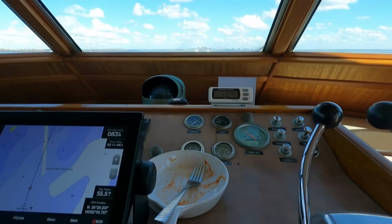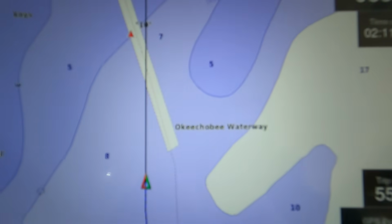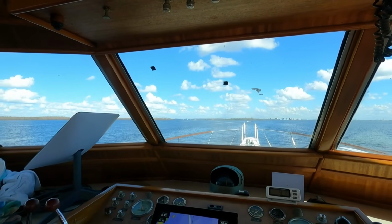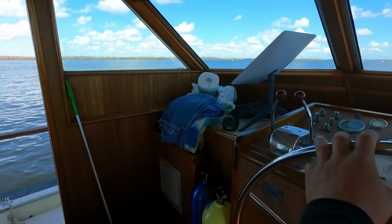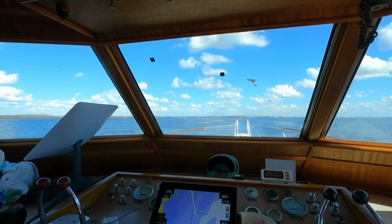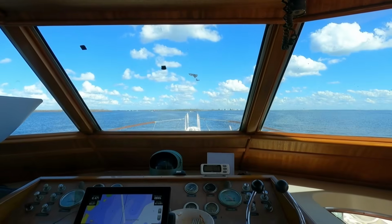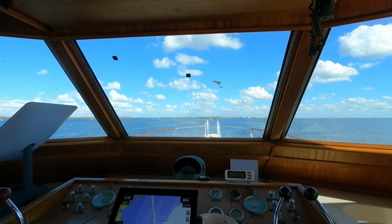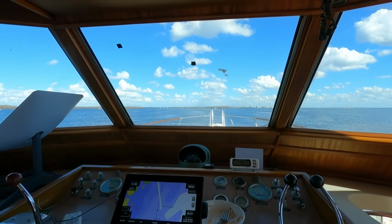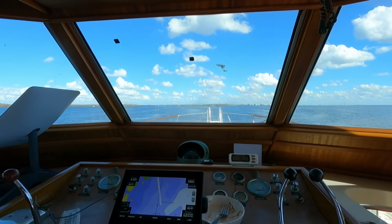Just had some chicken parm, and we are entering the Okeechobee Waterway, right up here. I'll get all this clutter cleaned up tonight, hopefully. We were in a pinch to get out of there while we could get out with the deck. Barely, but we made it. So we're getting into the Okeechobee and I think we'll stop after the second lock is what I'm hoping for today, and continue tomorrow.